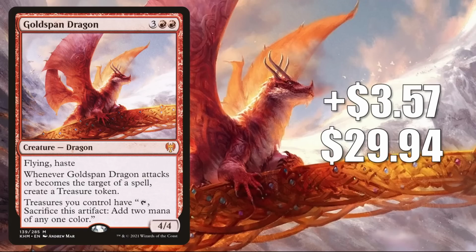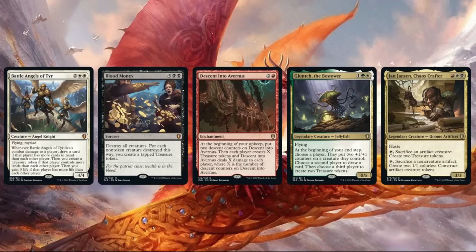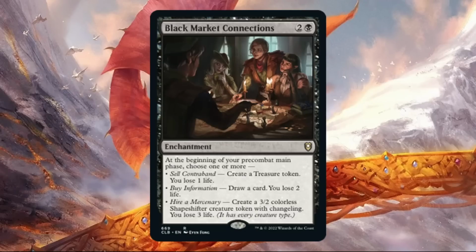But wait, there's more. Aside from the Dragon support in Commander Legends, there is some Treasure mechanic support there too. We did see a card earlier that supported Dragons as well as the Treasure mechanic, but let's look at a few more. Again, these are just mythics and rares from the main set. Now you might be saying to yourself, that's a lot of reasons for Goldspan Dragon to potentially be going up. Can you give me one more? Yeah, I can give you one more. Check out the Party Time Commander deck. There's a really good card in there. This is just a good Commander card in general.